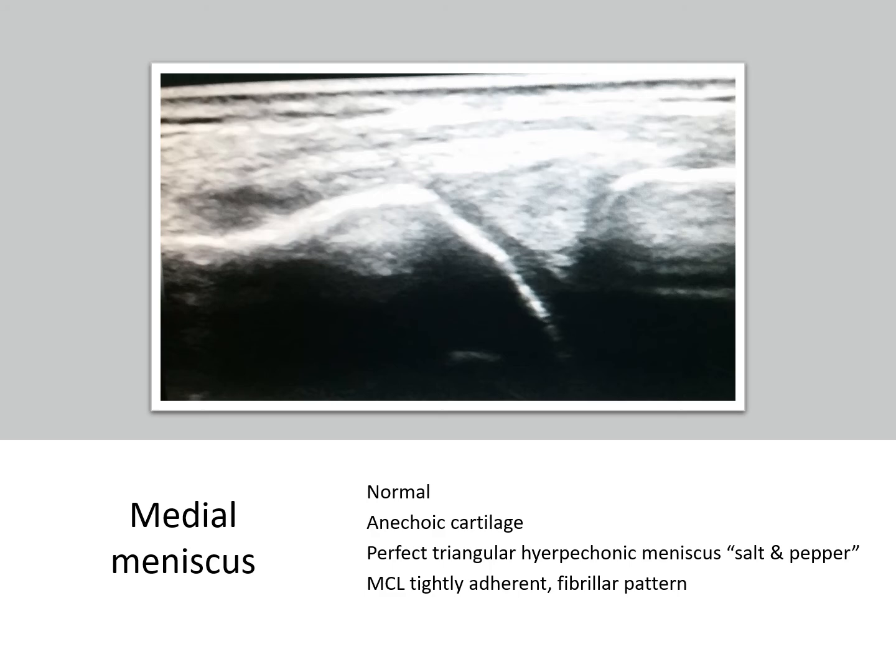Under ultrasound, we can evaluate the medial and lateral menisci, at least see the outside portions of them. What we have here is the distal end of the femur and the proximal tibia, and we have this nice anechoic cartilage within this joint. This hyperechoic, salt-and-pepper, triangular-shaped structure is a cross section of our medial meniscus. Overlying this, we have the tight fibrillar pattern of a tightly adherent medial collateral ligament as it runs back and forth.